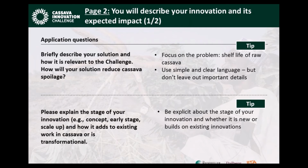Second, use simple and clear language, but don't leave out the important details. At this stage in the process, we're really interested in focusing on what your innovation is, how it works, and why it's new or why it's innovative. You don't need to go into too much detail about the research or the theory behind the solution in this question. There is another question that can get into that.